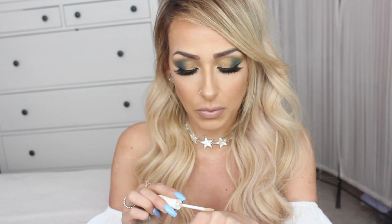I know a lot of you have said you need to work really quickly with it because it dries really quickly. I was like, I don't want to work with a concealer that dries that quickly. I have better concealers that I don't need to work ridiculously fast with, and even when I work ridiculously fast with this concealer, it still does the same thing.